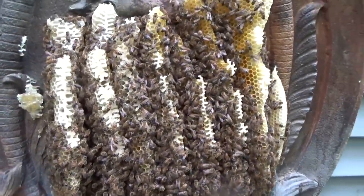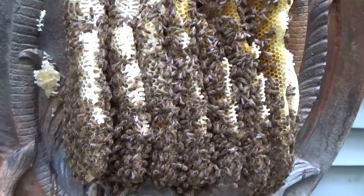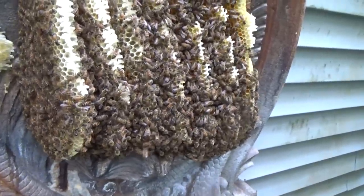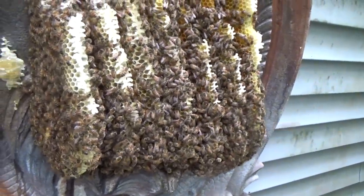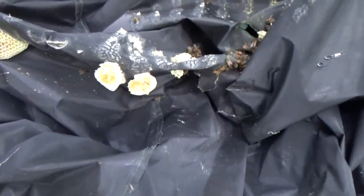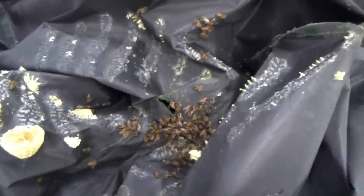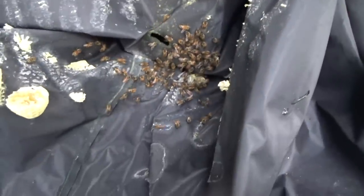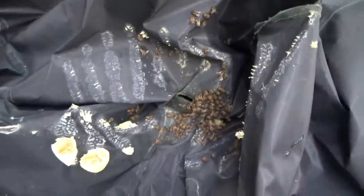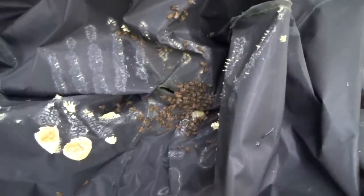Nice bees. All right, let's start removing some of the bees off of this and taking off some of that comb. And also I want to show you, this is what was inside of the tarp. We've got a couple of bees in here, a few pieces of comb, but I'll get all of this. In fact, I think I'll get this stuff first and then go after the other ones.